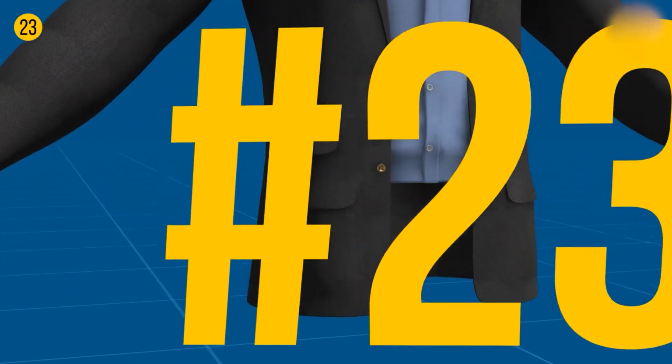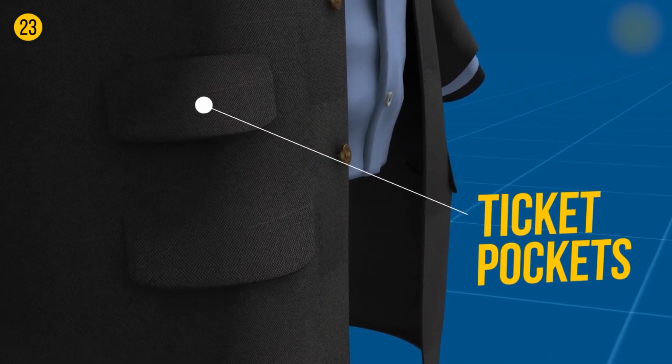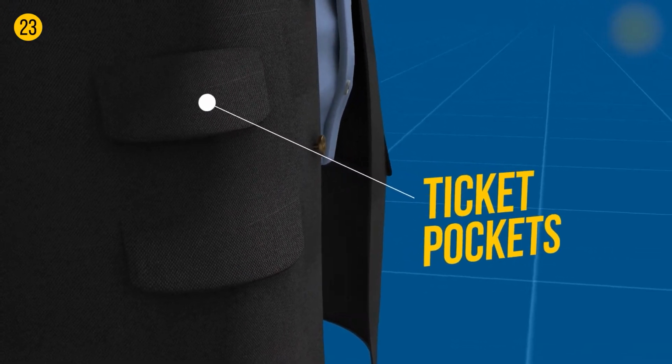A dinner jacket has small pockets above regular ones. They're called ticket pockets, and gentlemen wearing such jackets can quickly pull the tickets before getting on a train.